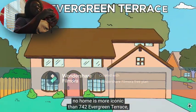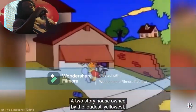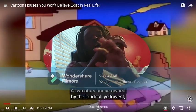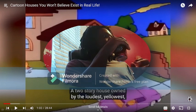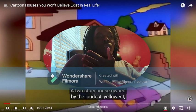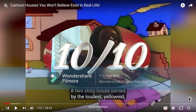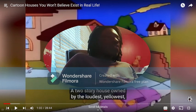When it comes to cartoon buildings, no home is more iconic than 742 Evergreen Terrace. Two-story house owned by... If you actually made a representation of the Simpson house for real, I want to know where I can find it and go to it. So you make it perfect. That's 10 out of 10, and you make it realistic. 10 out of 10. The loudest, yellowest, and most famous family on television.